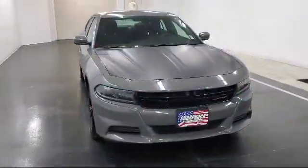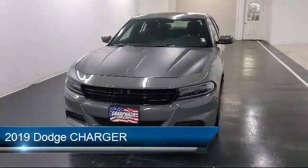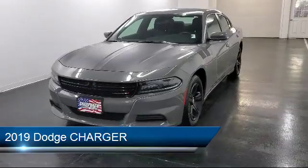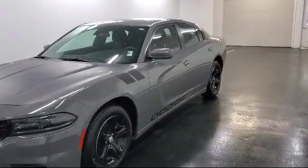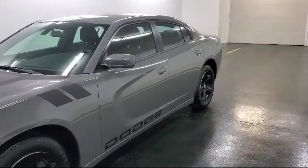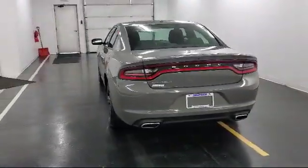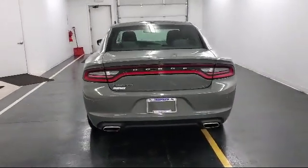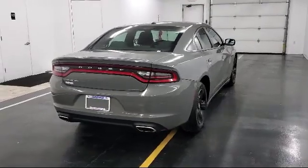And here's a look at another one of our great vehicles from our inventory. It comes equipped with Bluetooth smartphone integration, electronic stability control, air conditioning, hill start assist control, Uconnect, traction control, power windows, keyless ignition, cruise control, anti-lock braking, and has less than 10,000 miles on the odometer.